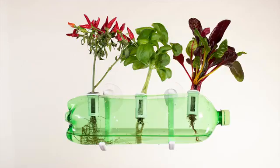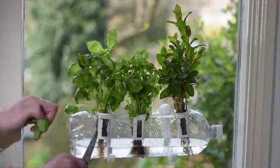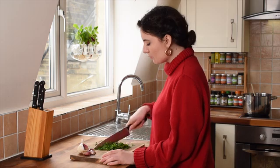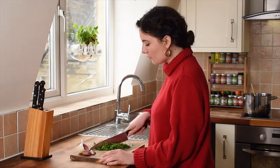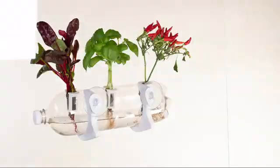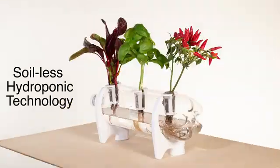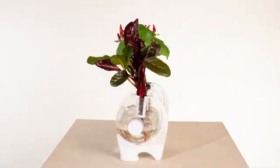Bottle Farm turns your rubbish into a beautiful indoor farm suited to modern life. Now you can grow all sorts of delicious, healthy produce at home, from herbs like basil and mint to leafy greens like lettuce and rocket, even tomatoes and chilies. It works using soilless hydroponic technology, which allows the plants to grow fast and without regular watering.